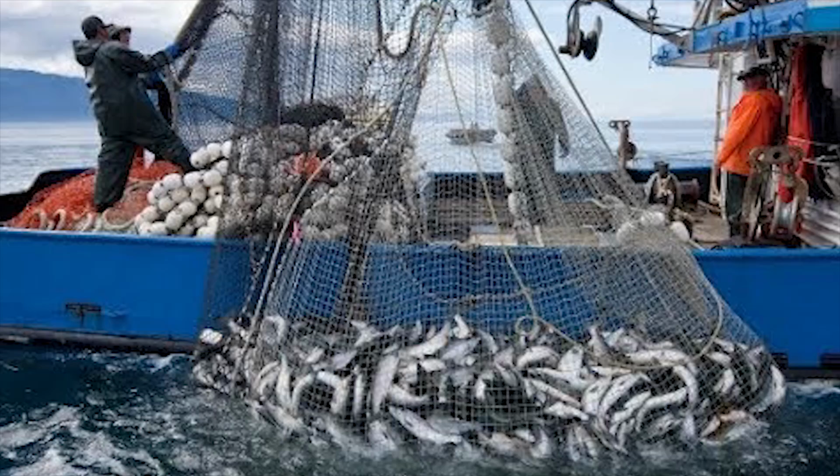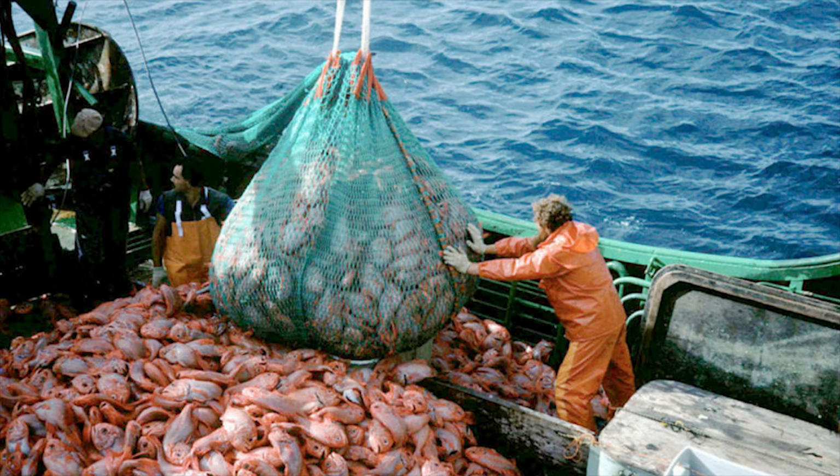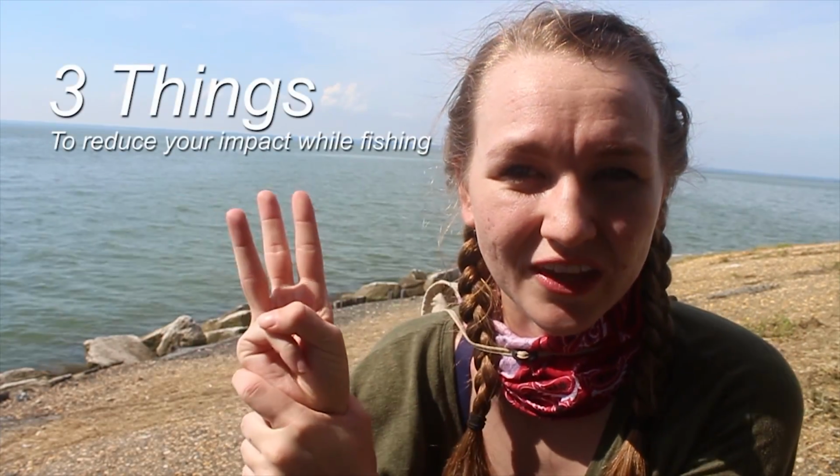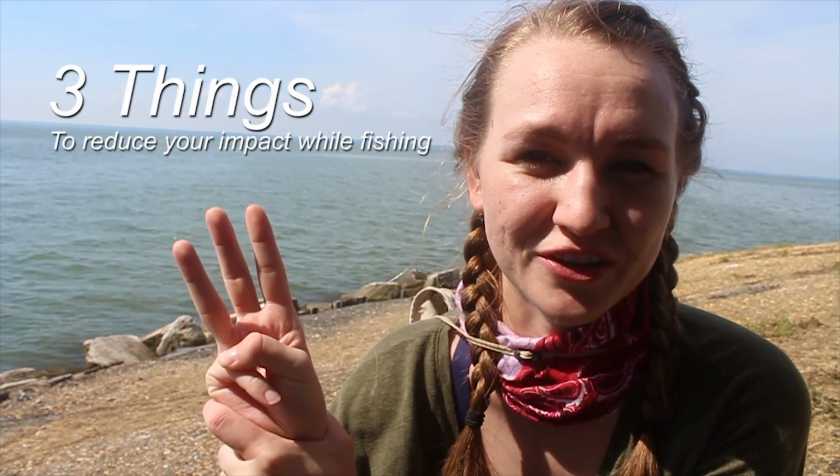That's a lot of fish that people aren't really thinking about when we think about harvesting. You know, usually we think about commercial fishing and how that impacts the environment with like drag netting and bycatching and all that, but we're not really thinking about this recreational fishing that are taking a lot of fish out of the water. So I'm gonna give you 3 things that you can do to reduce your impact on the environment when you're fishing.